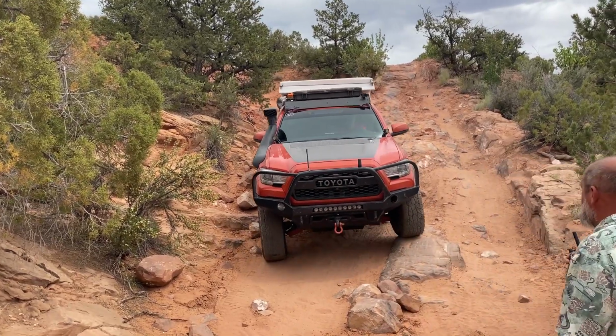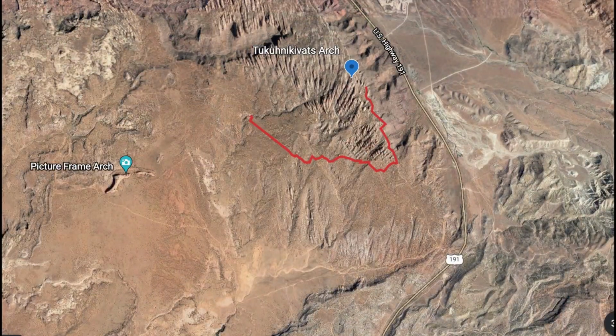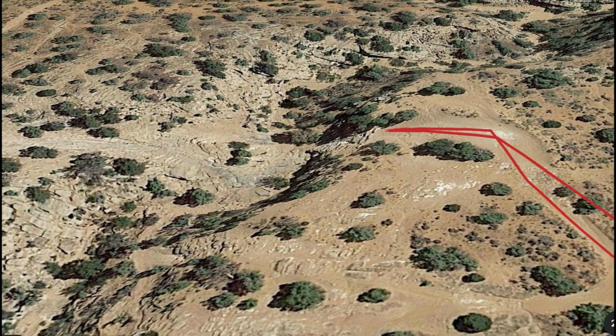A serious four-wheeler. We were halfway to our goal of Picture Frame Arch, but we were doing well, with only minor damage to the vehicles, like I broke a taillight. And then we came to this.